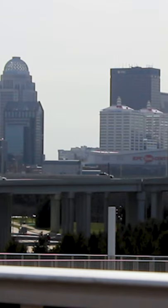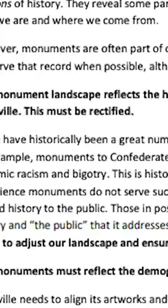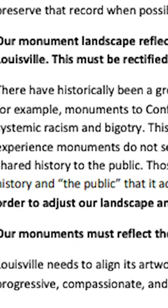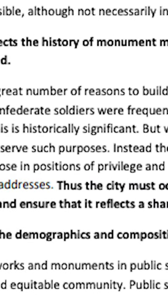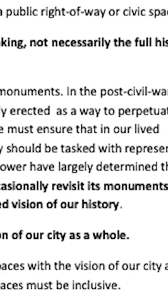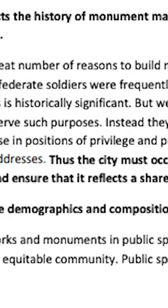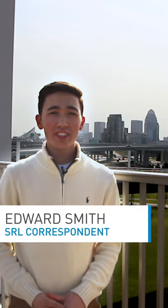After months of public conversations at various locations and times, the committee delivered a 9-page report to the mayor saying, quote, "Monuments to Confederate soldiers were frequently erected as a way to perpetuate systemic racism and bigotry." The letter goes on to say, "We must ensure that in our lived experiences, monuments do not serve such purposes." After coming to that conclusion, the city would have just proceeded with removal of Castleman since it sits in the middle of a public street. But there was one problem. The statue lies in a historic preservation district.